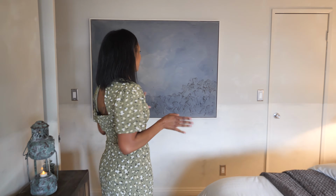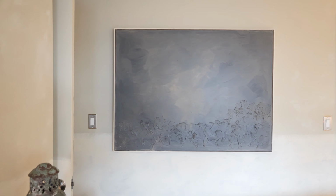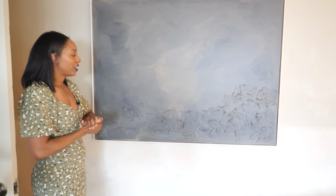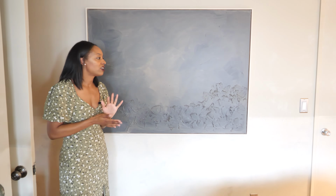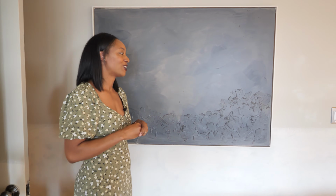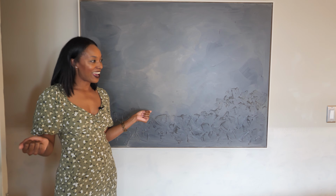This is another DIY that I created. I just got a large canvas, had it framed, and then played around with more texture and hue. And I'm a big fan of abstract and Scandinavian art, and I find that creating it is sometimes more budget friendly than purchasing. So that's one of my last tips that I have for you.